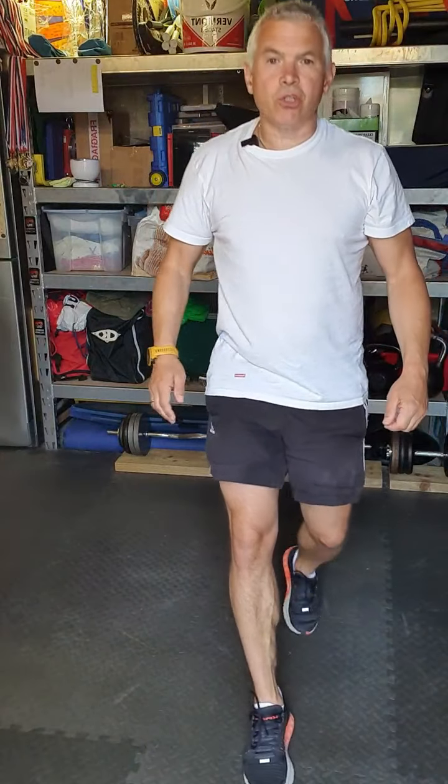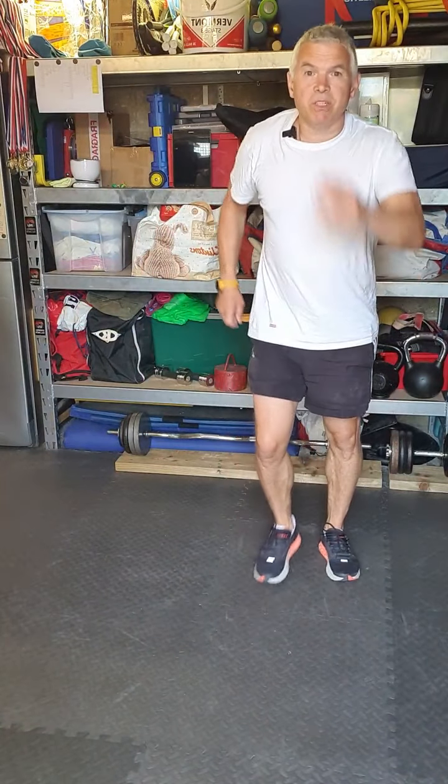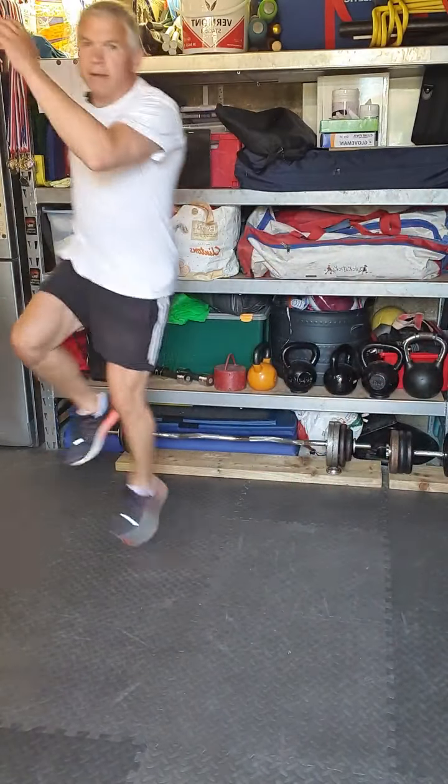How are we doing? So we were thinking about other ways that we could travel on our feet. So, we back? Oh, thank you. The Alcocks say skipping. So we've done some marching. We're going to try some skipping.